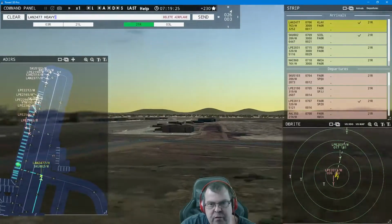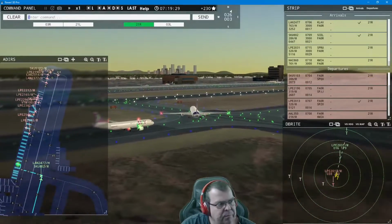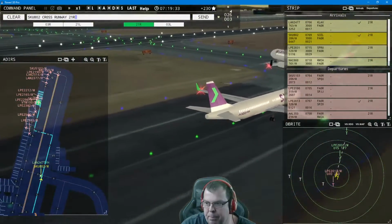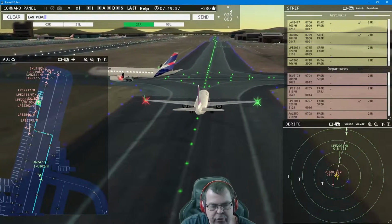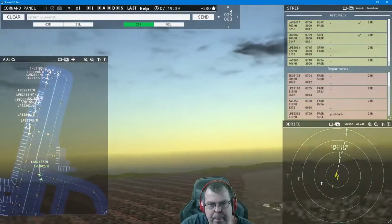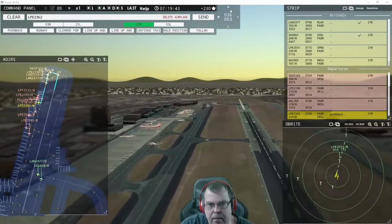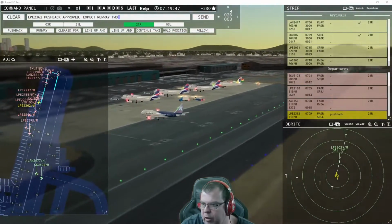Land 2477 heavy, cross runway 21 right. Crossing runway 21 right, land 2477 heavy. Aero Sky 802, cross runway 21 right. Crossing runway 21 right, Aero Sky 802. Land Peru 2013, contact departure. Contact departure, good morning, land Peru 2013. Land Peru 2362, pushback approved, expect runway 21 right.